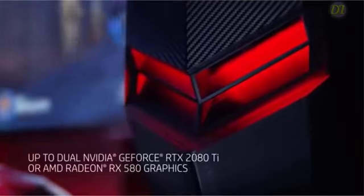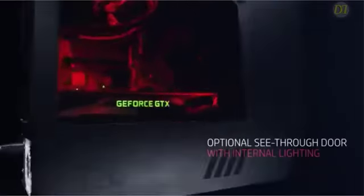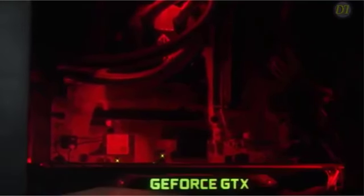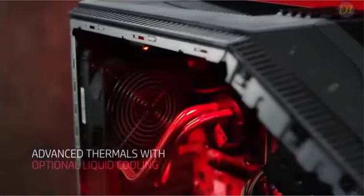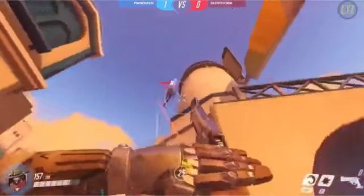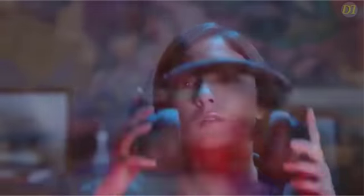State-of-the-art graphics and the latest processors, the gamer is enabled to break limits and harness exceptional power. We provided an optional see-through door that allows a direct look into the heart of the machine. In low light or darkness, the internal components illuminate as if breathing fire. Since airflow is the key to high performance, we used 120mm fans and optional liquid cooling. We also integrated a carrying handle into the top of the design to enable flexible transportation.